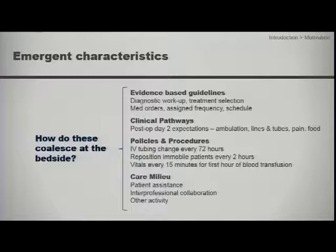So let's talk for a minute about the hospital environment. It's a fascinating place. You have really dedicated staff working with really sick patients in a fast-paced, dynamic environment. And each patient is kind of an interesting collection of building blocks. You've got evidence-based guidelines that tell you how you're going to work up a patient, how you're going to treat a patient, clinical pathways, what you should expect on post-op day 1, post-op day 2, hundreds of policies and procedures, and most of them are evidence-based. And each patient has a different collection of these building blocks.